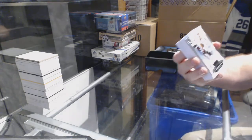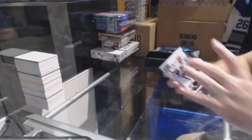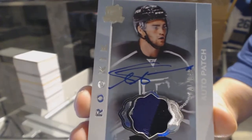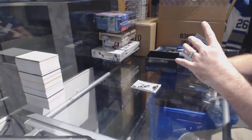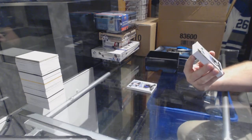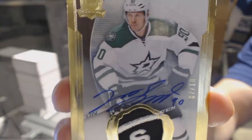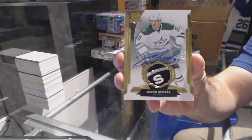All right, we start off for the Chicago Blackhawks, numbered to 249, Jonathan Toews. Johnny T. For the LA Kings, 249, rookie patch auto, Andy Andreoff. Andy Andreoff. That's sexy. Numbered 7 of 10, base patch auto for the Dallas Stars, Jason Spezza. 7 of 10. Jason Spezza.